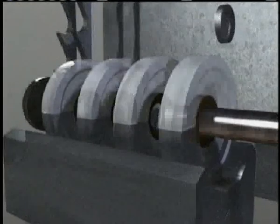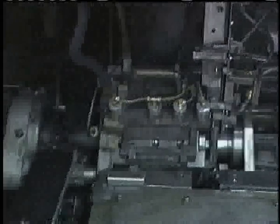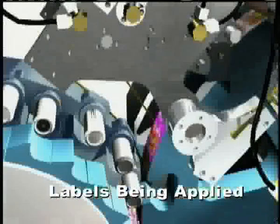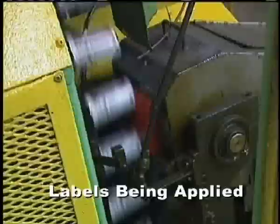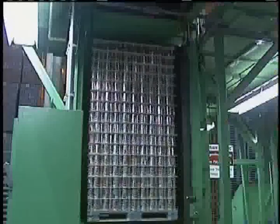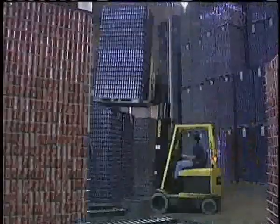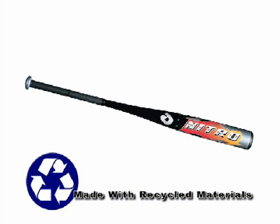There, a machine punches out shallow cup-shaped forms. These cups are placed on a cylinder and forced through a series of rings, stretching the walls of the can to their final shape. The fully formed cans are then loaded onto conveyor belts for labeling. Then they are stacked onto pallets, ready to be shipped to beverage distributors. Here are some examples of products made from recycled aluminum.